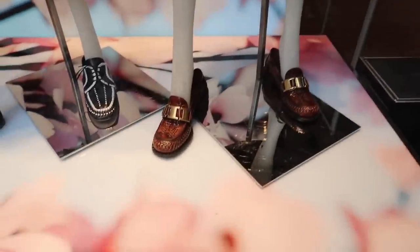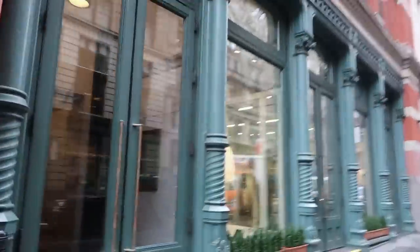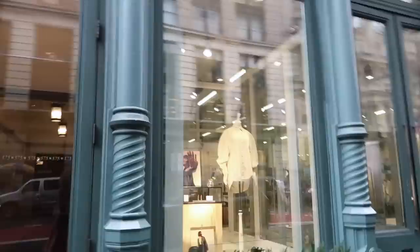Oh, how good are these Prada loafers? They look like something straight out of Cuba though. Look amazing. Okay, I'm getting distracted. Here we are, at & Other Stories. Let's see what I would pick. What would Karen pick from & Other Stories?